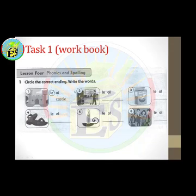Circle the correct ending, write the words. Here we have 6 different pictures. We have to look at these pictures, try to guess the name of these pictures, what's in there, and then we will write the word and put a circle on the ending of this word. So for example, the first one is done for us. What's in picture number 1? It's a castle. Castle. The word castle ends with LE. So you have to put a circle on LE.